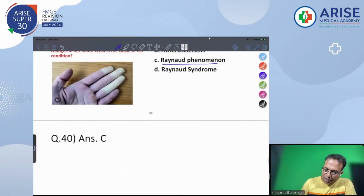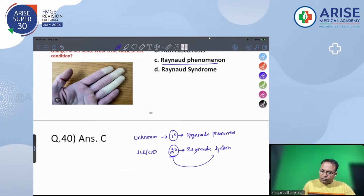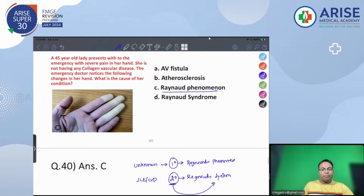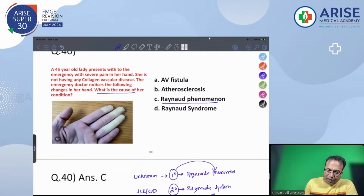Okay, there are two diseases. Unknown etiology is called primary, also called Raynaud's phenomenon. Secondary, following SLE or any collagen vascular disease, is called Raynaud's syndrome. So for secondary, remember S for syndrome. Primary is known as phenomenon. Don't forget this point. So what is the cause of her condition?